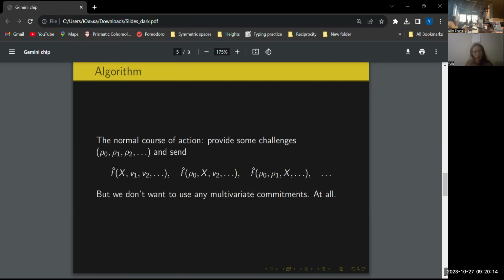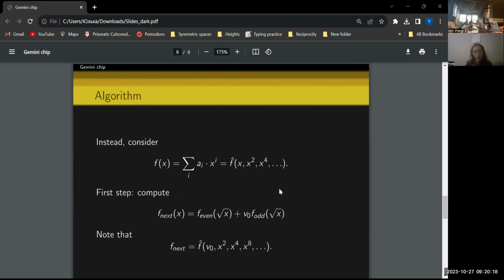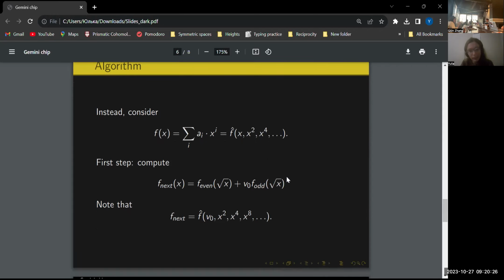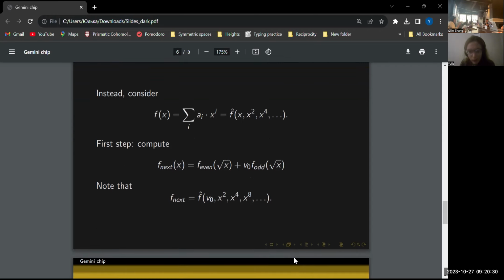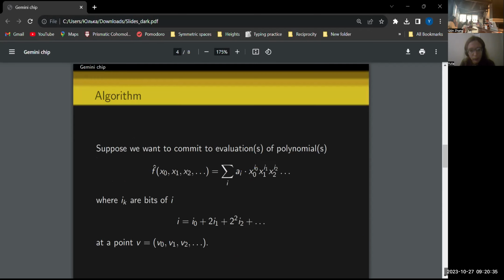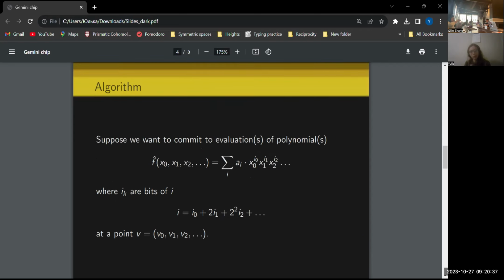So we come up with a completely different strategy instead. Like I already mentioned, we'll compose single variable polynomials. Let me show again the polynomial in several variables that we had. So it looked like this.